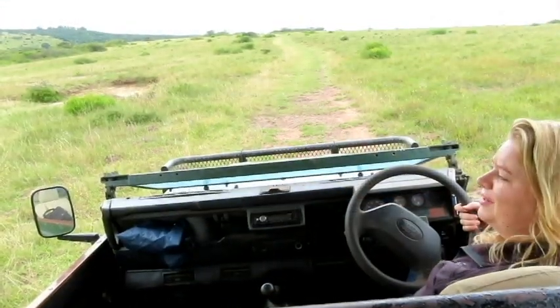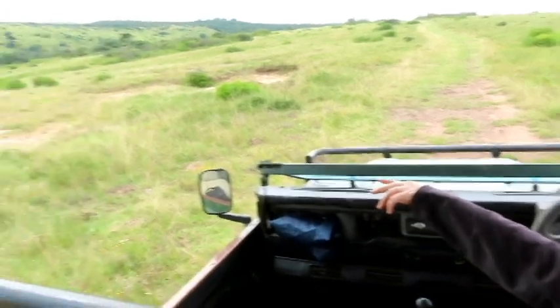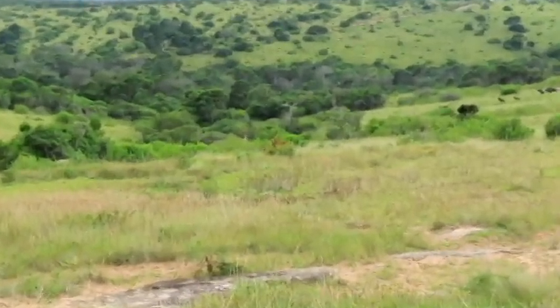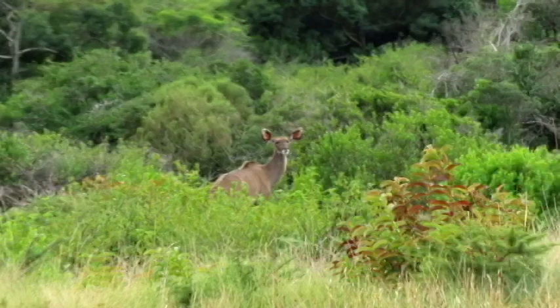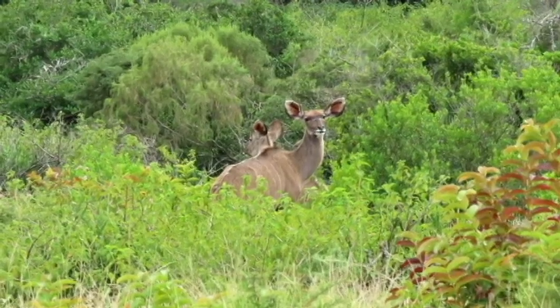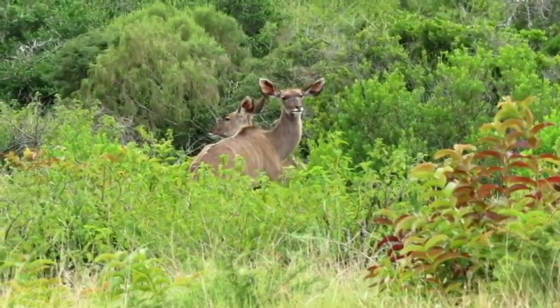Okay guys, so I've come around the corner here. You can see them just heading off down the hill. Now I don't know if you guys can see, but they do have a couple stripes on their back there. Now because they like to stay in a dense bush, the stripes actually give a sort of dappled shade effect, giving them extra camouflage in the bushes.